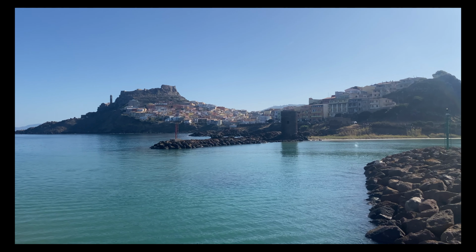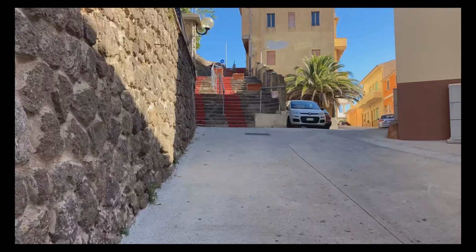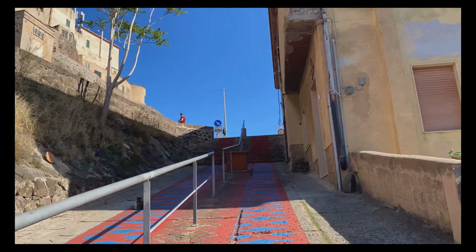And now let's move into the streets of Castelsardo. Now I am in the central square of Castelsardo. And now I'm going into the ancient medieval castle of this town.